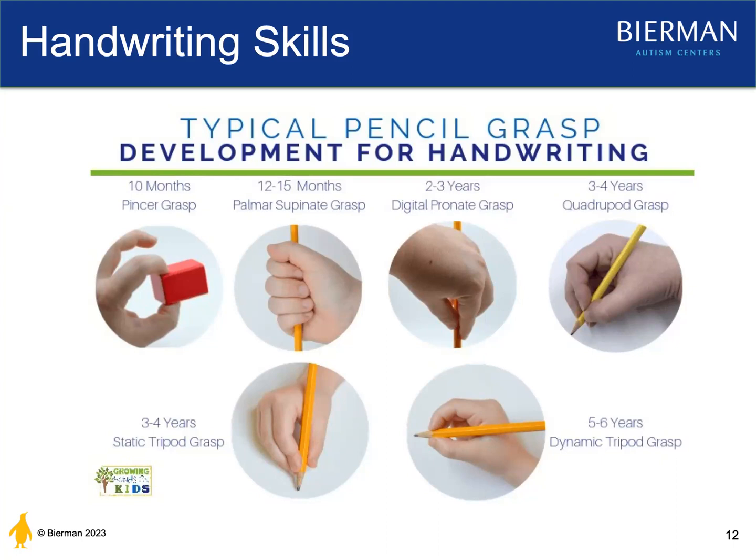I have so many kiddos I work with who are dead set on using that palmar supinate, that fisted grasp right there, that 12 to 15 month milestone. And it is amazing that once I swap out that larger marker for a shorter one, or the second that I snap that crayon in half, it's amazing to see how many kids will naturally switch to a fingertip grasp to hold it. They don't always like it right away. That is a different story. I've definitely contended with that quite a bit in my OT sessions, but we work through it, and it's helpful for them because it does get them used to getting a more mature grasp.